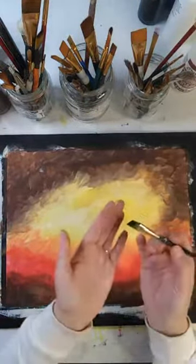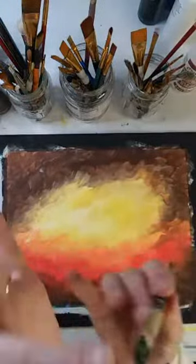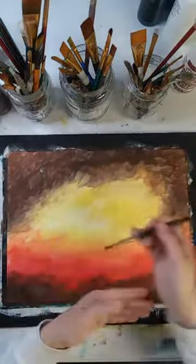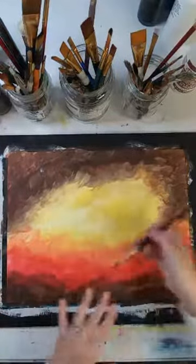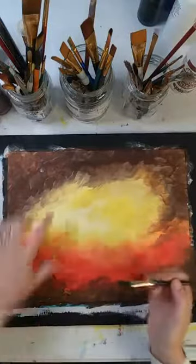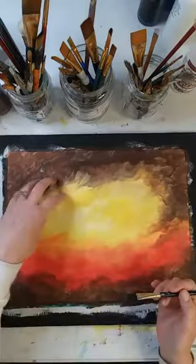Right now, before I get into that, what I'm going to do is use the chiseled edge of this, and I'm going to drag it. We're just going to do simple little lines for our stems. So you want to kind of figure out where you want your flowers.